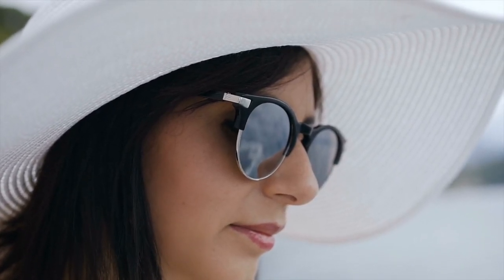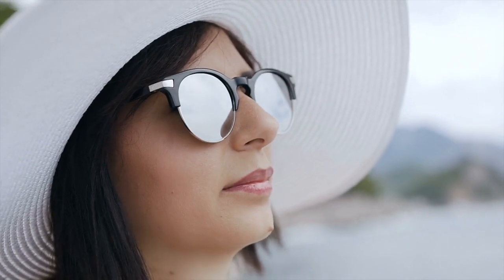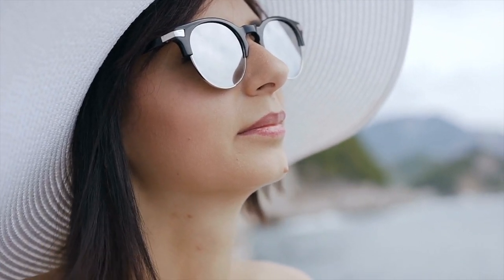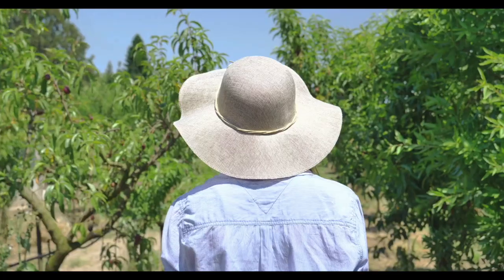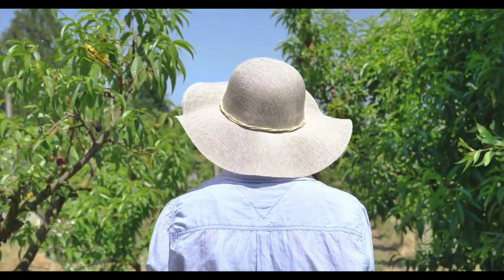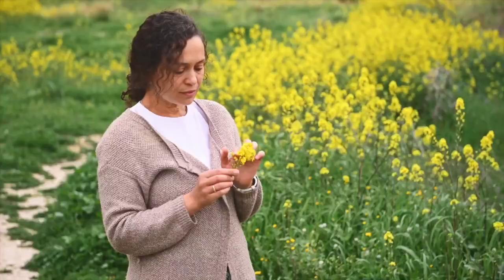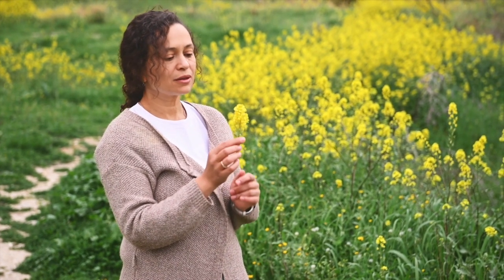Wear sunglasses and a hat outdoors. When you're outside, especially on high pollen days, wearing sunglasses and a wide-brimmed hat can help protect your eyes from pollen. This prevents pollen from landing directly on your face and eyes, which can reduce irritation and the onset of allergy symptoms. Taking steps to prevent allergies can make a big difference in how you feel throughout the season.